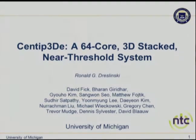My talk today is on Centipede, a 64-core 3D stacked near-threshold system. This work really came out of a couple of research papers that we worked on a while back. So in 2006, we wrote a paper called Pico Server, looking at 3D stacked server-based systems and really where the performance was there. And in 2007, we started investigating near-threshold computing, so operating down at lower power levels.